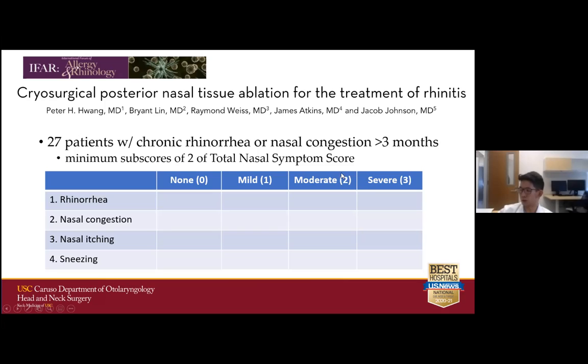Patients were recruited from 3 centers, 2 in California and 1 in Texas, and they had to have at least a score of 2 for nasal congestion and rhinorrhea. They were followed for 7 days, 30 days, and 90 days in the clinic, and they were given surveys up to a year after the procedure.